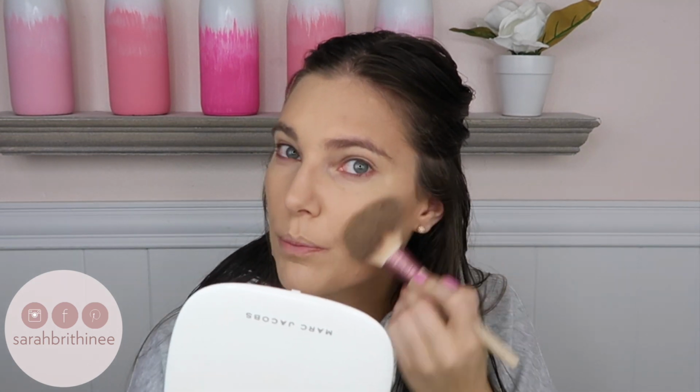And then once I place bronzer, I take my sheer powder brush from Eco Tools. This is what I used to set my face with powder, and I will just diffuse the color out even more and just really bronze up my face.